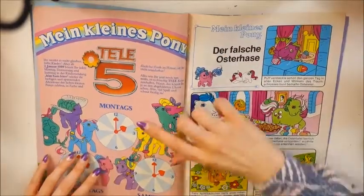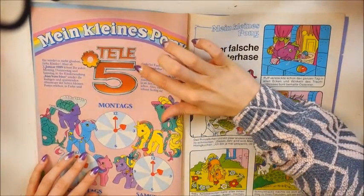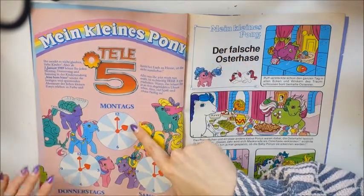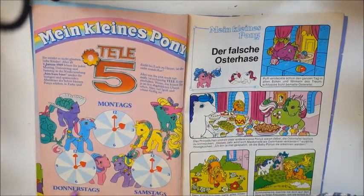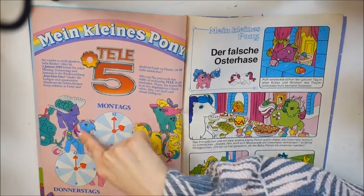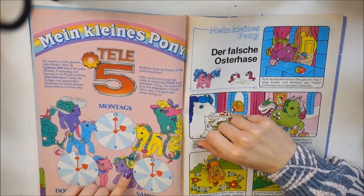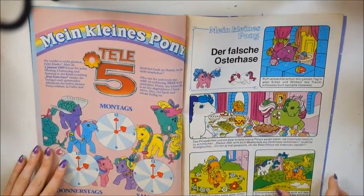What else have we here? Oh, this is an advertisement, I think, for Tele5, the TV program where the My Little Pony show was airing back then. These were the times, always at 2 o'clock, Mondays, Saturdays and Thursdays. And interesting drawings of the ponies here. This actually is a Night Glider, I mean, with wrong hair color, but okay. These are from the second Twice as Fancy set, which is a little bit more rare.